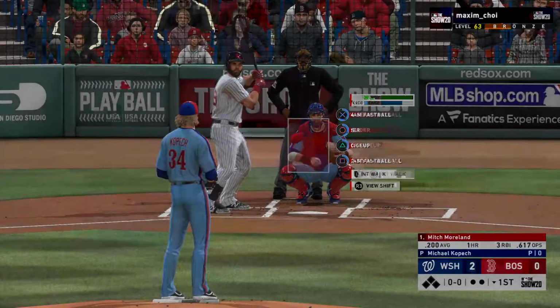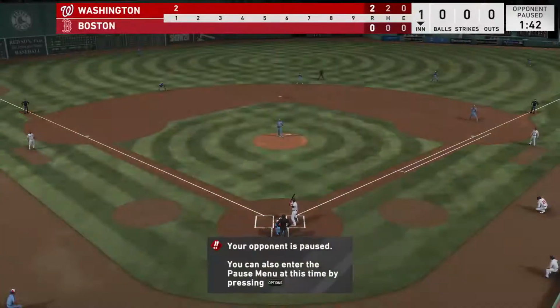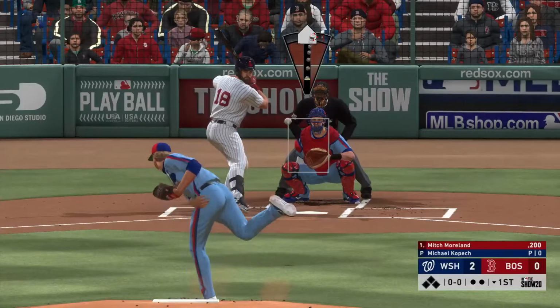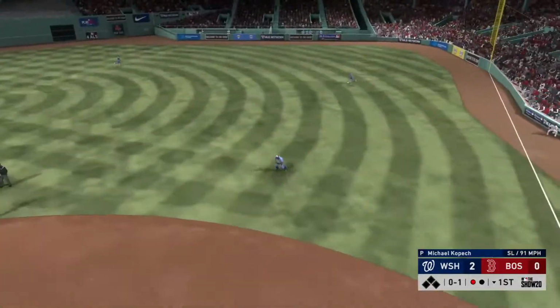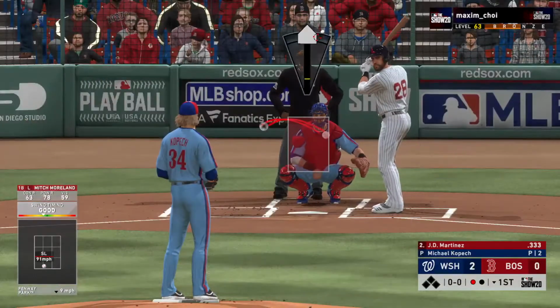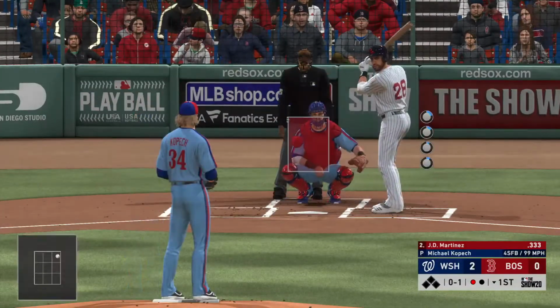Striding in, Mitch Moreland. He'll lead things off here in the bottom half of the first. For the Red Sox, the first baseman, Mitch Moreland. Good fastball as he gets the swing and a miss. A shot to second base and handled for the first out. Settling in now, J.D. Martinez. He'll get to take his first cuts here. Not even close on that swing. No balls and a strike.